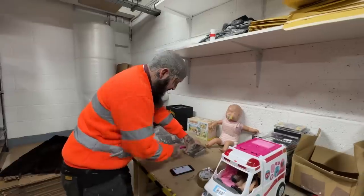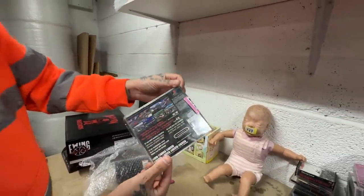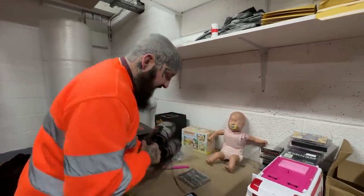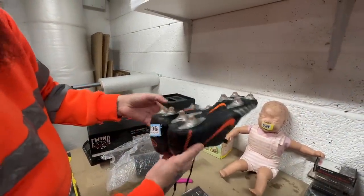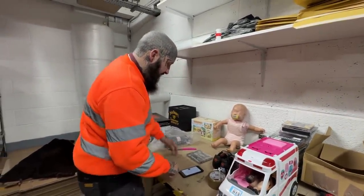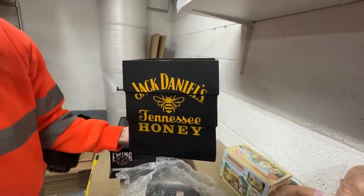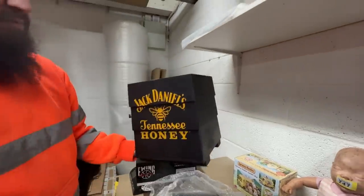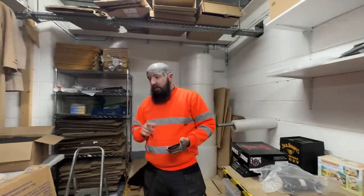And then this here, I've had this listed for ages. It's just a PS1 game, nothing special. That went for £4.50 plus £2 postage. Next we have these T90 football boots, small size 5.5. And they went for £16 plus £4 postage. And then the last one says Jack Daniel's Honey ice box. That went for £25 on an offer plus £7 postage. It's quite heavy. So wood. So that is all the orders.